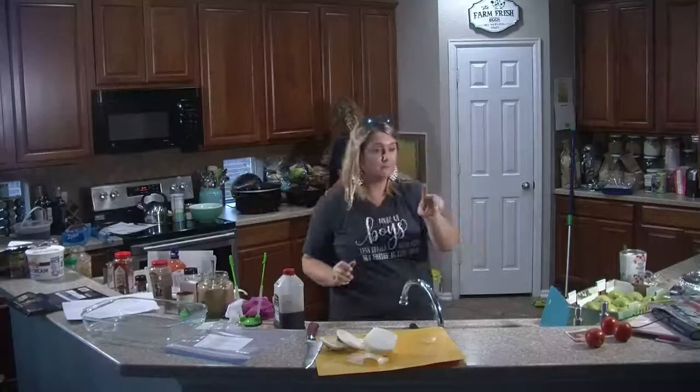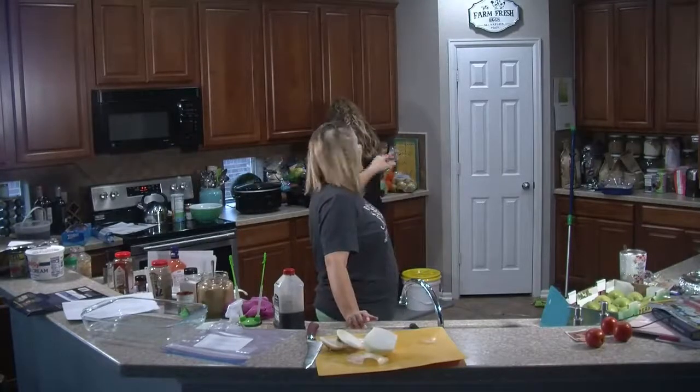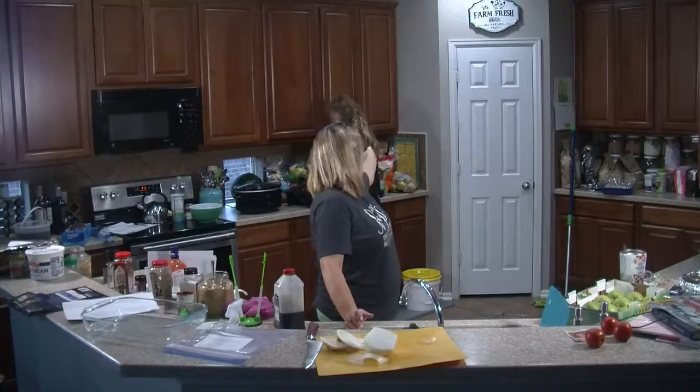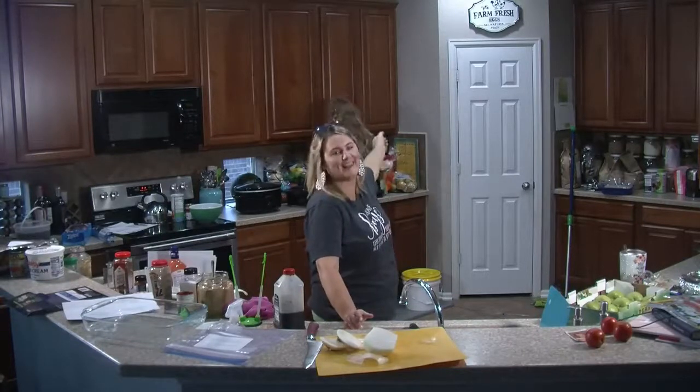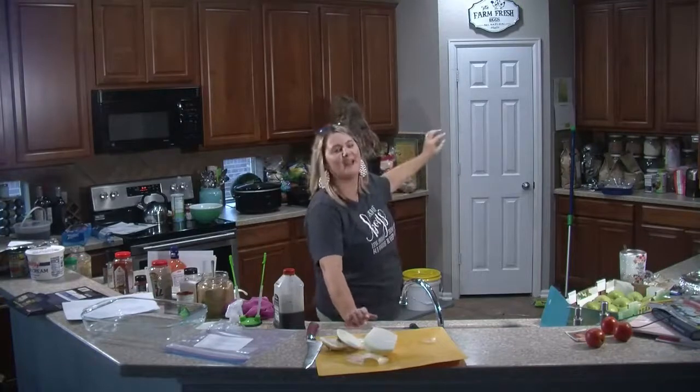Can you do me a favor? Show her hair. Okay, we will. Guys, is she a blonde or is she light brown hair? I say light brown hair, but she does have blonde highlights.